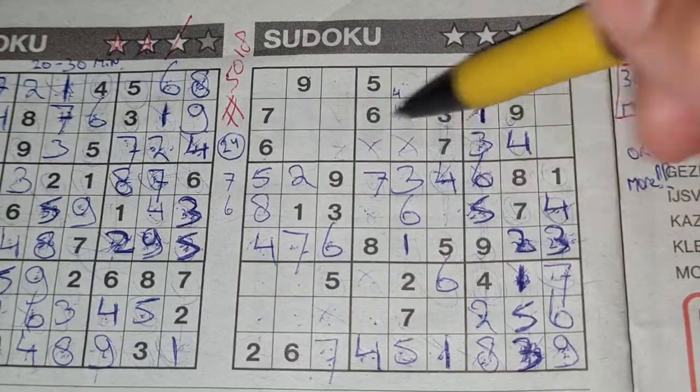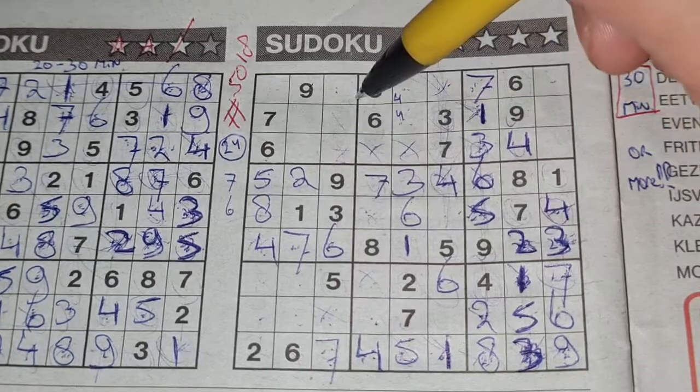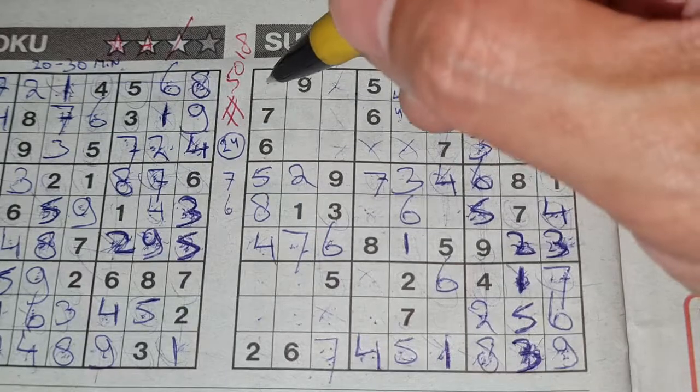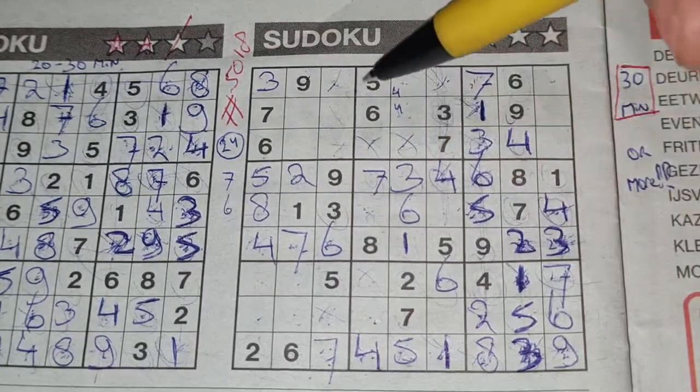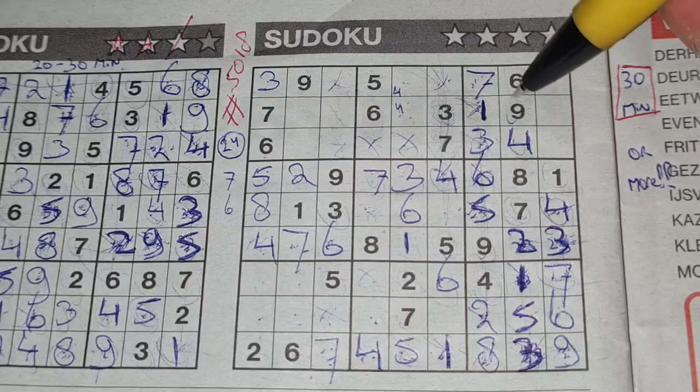The 3 in the third row, the 3 in the second row. So the first row, the only 2 places left for the 3 should be here or there. We see a 3 in the third column, so no 3 there. 3 should be there. Then I cannot continue with the 3.